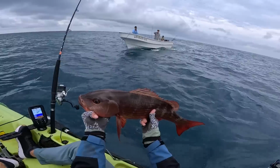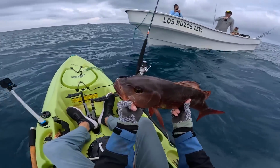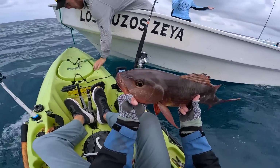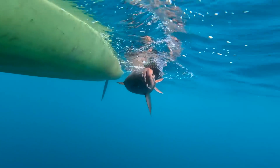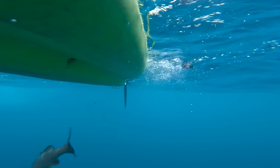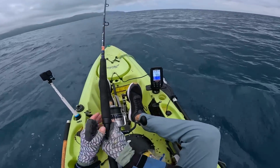We keeping them or throw them back? We'll let him go, let him get a little bigger. All right, nice. Whoa, whoa, whoa. I'm gonna hit. Yeah, on the popper. All right, I'll get a nice release on them. All right, let's keep popping Panama.